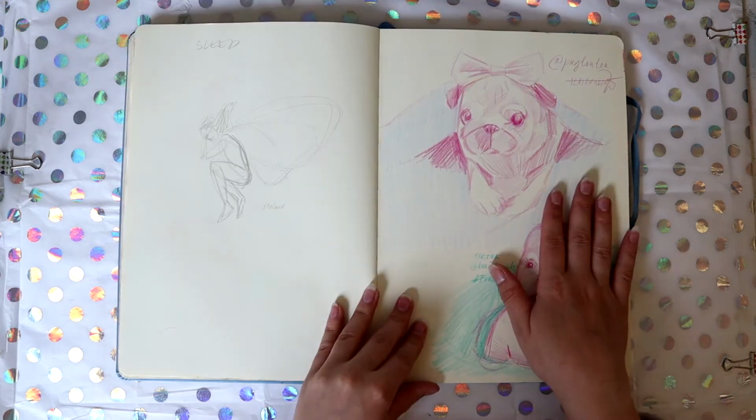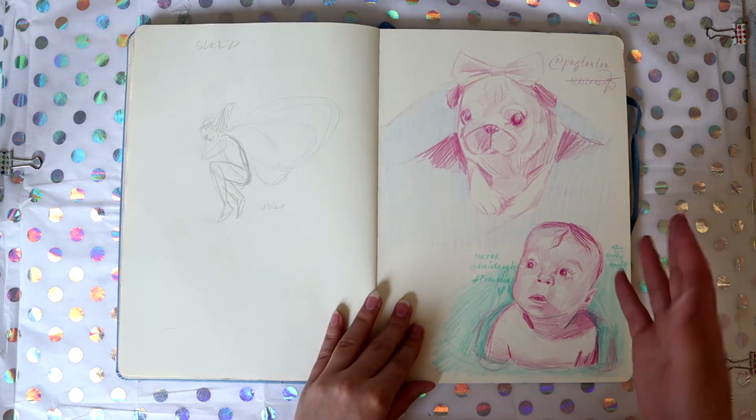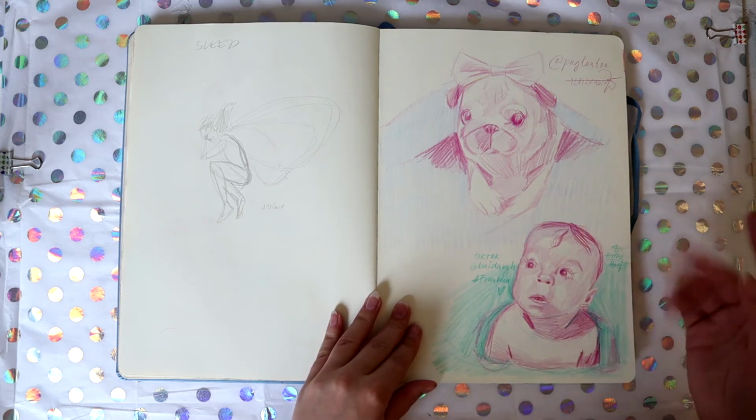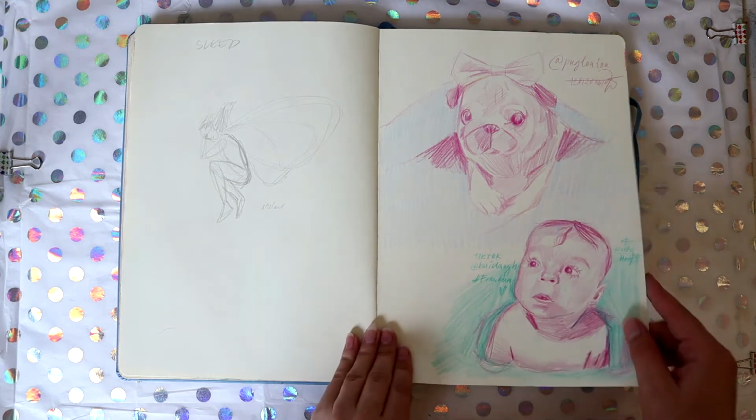On this page we have another sketch and two quick little studies. I used to take screenshots of things all over the internet, and when I got bored I sketched them out. This purple is Polychromos colored pencil. I love that color for sketching.